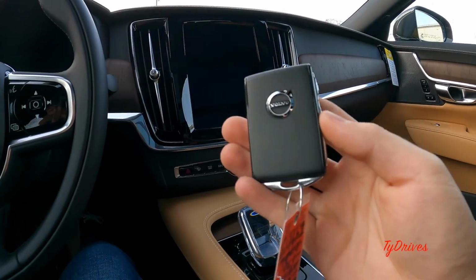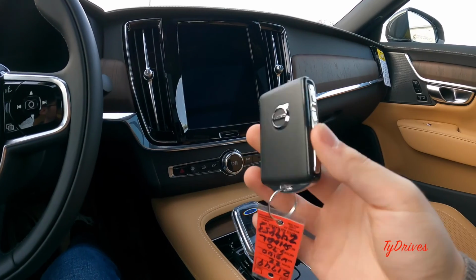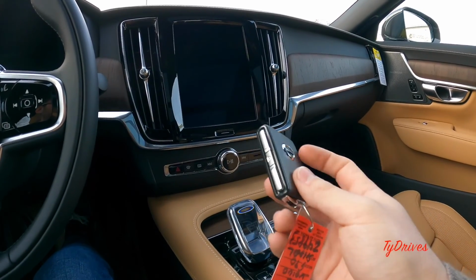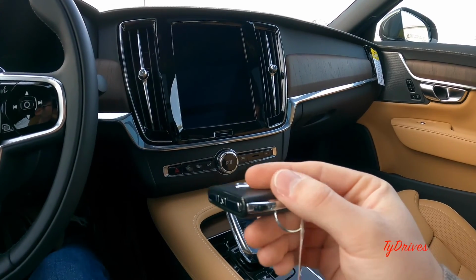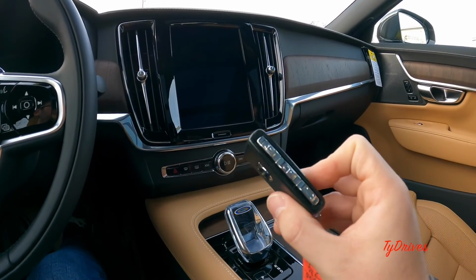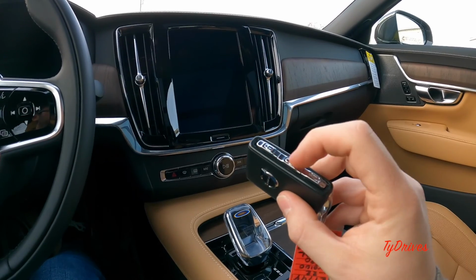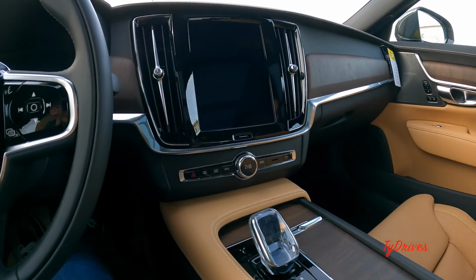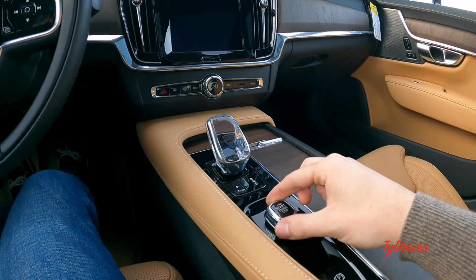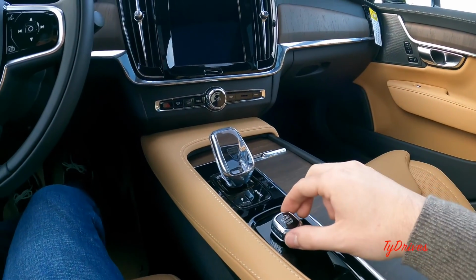So here's the key for the S90, fairly traditional Volvo key with the emblem on the back. If you just slide this over, the key will kind of come apart, and there's a physical key on the inside in case you need it. We have lock, unlock, trunk release, and panic alarm on the other side. And we of course have the sort of twist button ignition.